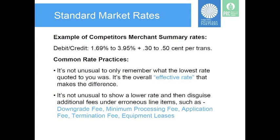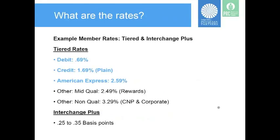So again, at the bottom of this you can see we don't have any downgrade fees. There's no minimum processing fees. There's no application fee, terminal or equipment leases, or termination fees. So we make it really, really easy for you to do business with us.